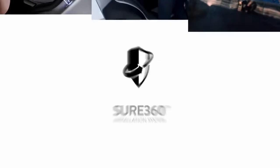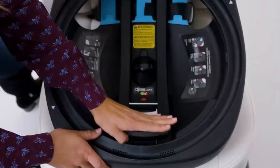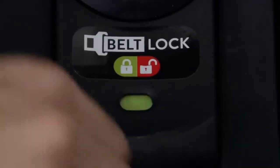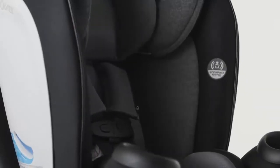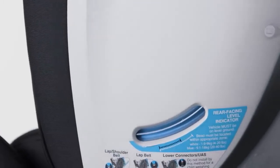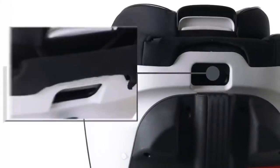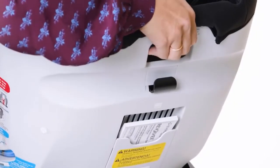up to 10 years. With the Sure 360 safety installation system, you can lock the car seat base securely in the car for an easy one-time installation. To ensure the utmost safety, the Revolve 360 is put through comprehensive testing, going above and beyond industry standards. The on-the-go recline feature shows you how to easily adjust your child's seat without having to reinstall it.